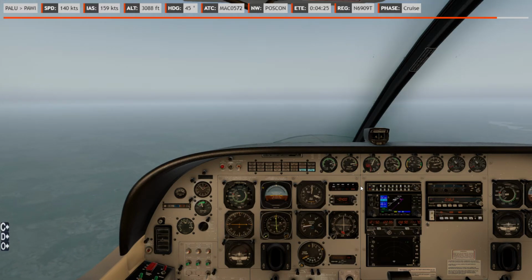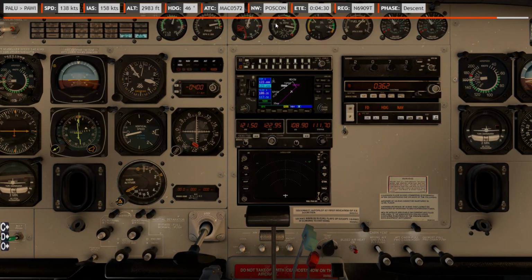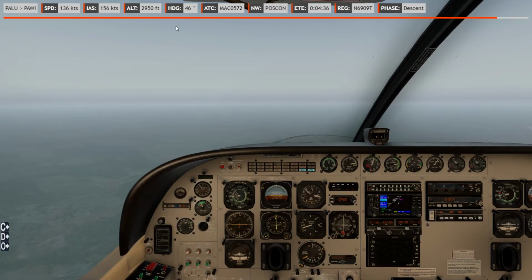All right, so we're slowing. Let's bring it on down to torque of 10. Torque is this gauge right here. We watch N2. I believe that's what that one is. Yeah, N2 for our startup, and the torque is what we use as we're coming down. We're about to enter the RNAV.